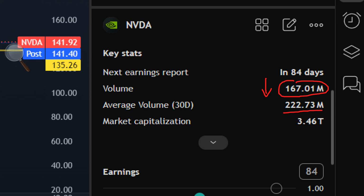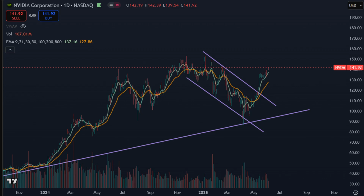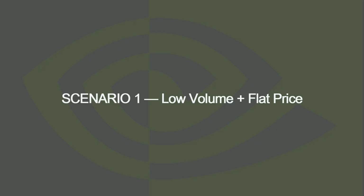So what does it mean when a stock like Nvidia goes flat and quiet? In this video, we'll explore 4 scenarios that explain what's happening, including a classic seasonal pattern known as sell in May and go away, which might be reappearing right now. We'll focus on the technicals, especially the daily chart and the 30-day EMA, and ask the question, is Nvidia gearing up for a pullback or coiling for the next breakout? Let's dive in. Scenario 1.